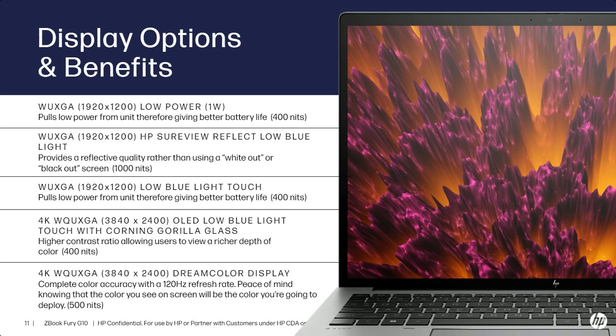our Dream Color displays that will give color accuracy, the full gamut of colors. So if you're somebody that's really creating a lot of content and you want to know exactly what you're creating is what will be shown on the screen or developed in that pamphlet or on that poster or something like that, Dream Color is a great option because it's really, really accurate with the colors that you see on the screen and what you're developing.